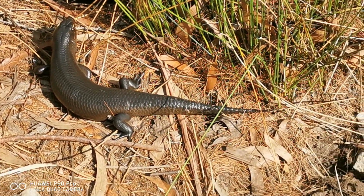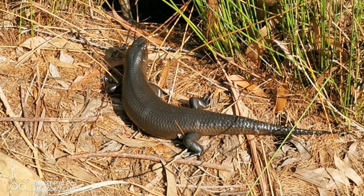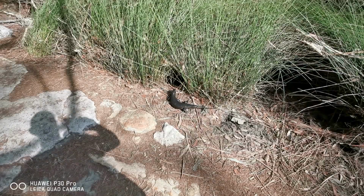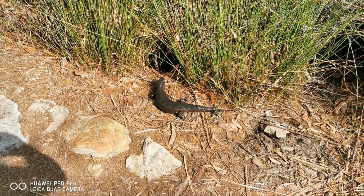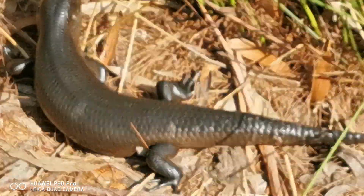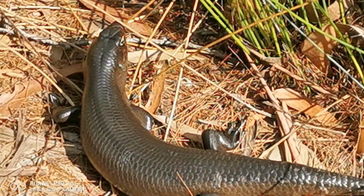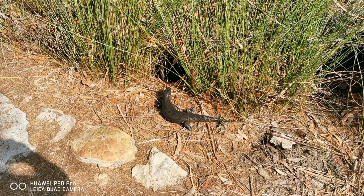This is what's known as a skink, and he's just sitting in the sun, just sunning himself. Gotcha, you're just taking it easy, eh? Yeah, let's zoom in a bit and have a look at you. Yeah, if I move, you're going to take off into the grass, aren't you? Yeah. Okay, well, I'm going to leave you with it, and you can keep sunning yourself.